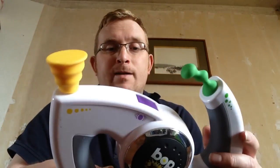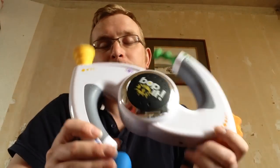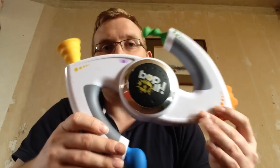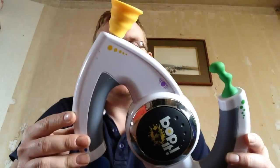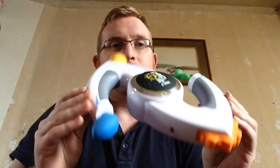I was hoping to send them into Amazon FBA, but it seems like a lot of people have got on that bandwagon. There must have been loads of them, so the price has just gone through the floor, so there's no point really. Picked up another Bop It XT, the white version, works great. I'm not going to press the buttons because it's annoying, but really nice condition, and that was 50p.